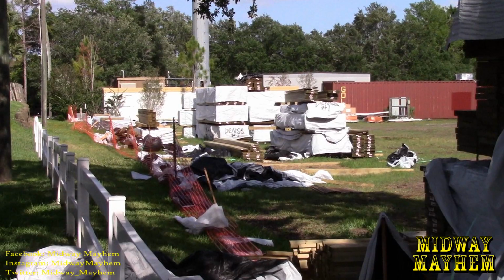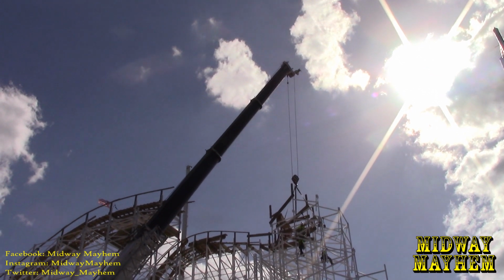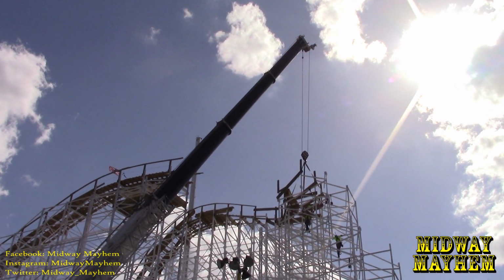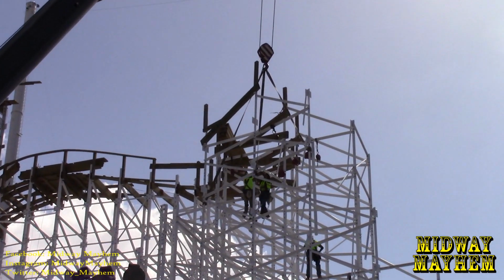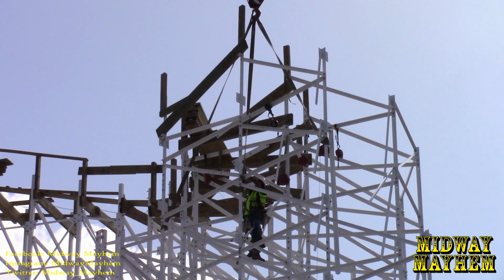We're gonna head over to the main construction site now and see how Mind Blower is doing. All right, so we have made our way over, and we can see a crane in the air, and that's usually a good sign. As we can see right here, new bents are already going in place for the turn, leading back towards the lift. There's only a couple more segments left to do, and then we're all connected.